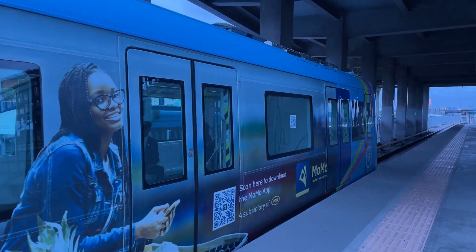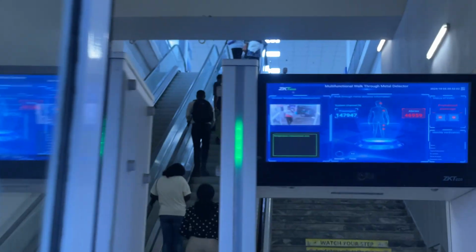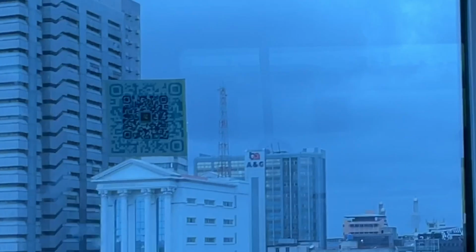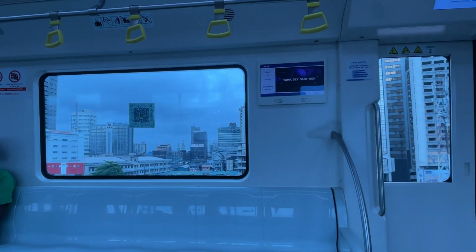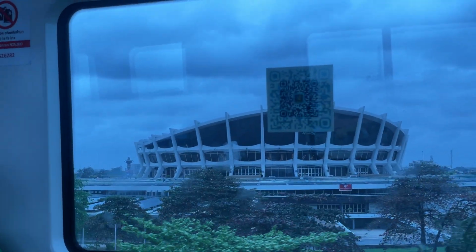Lagos, Nigeria is infamous for its unbearable traffic. More than 20 million people call this place home, but getting around is easier said than done. Join my trip on Lagos's first metro line. Let's see what the Blue Line has to offer.